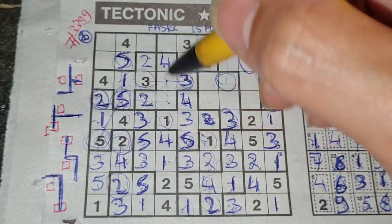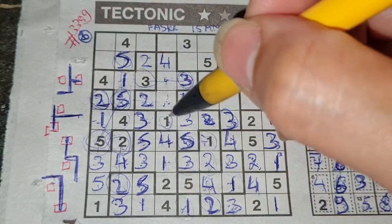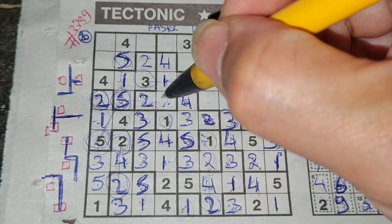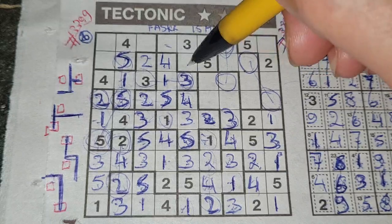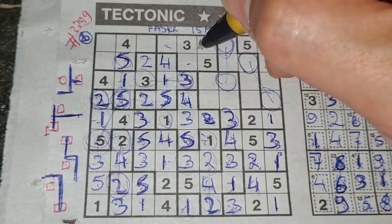2 numbers left for the numbers 1 and 5. We see here 1, no 1 there. 1 should be here, and a 5 goes there. Alright. Those 2 boxes cannot be a 4, so 1 box left for the 4 should be here.